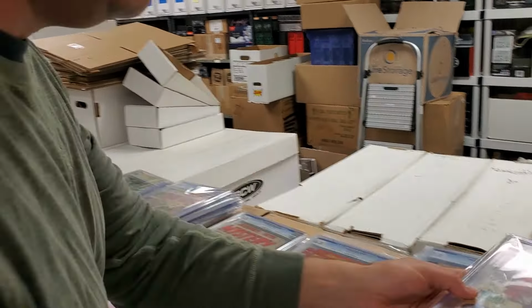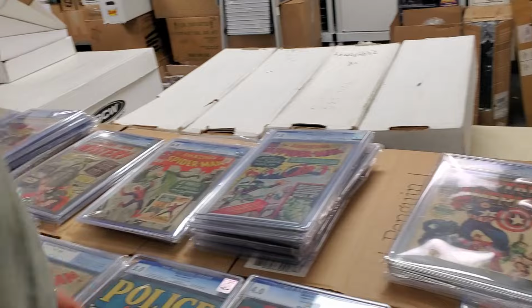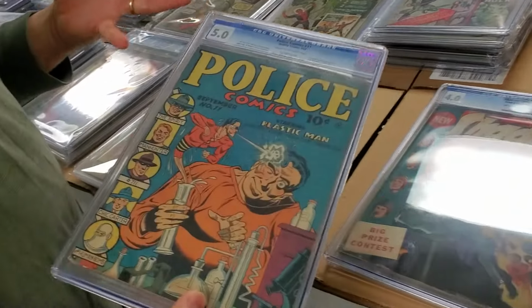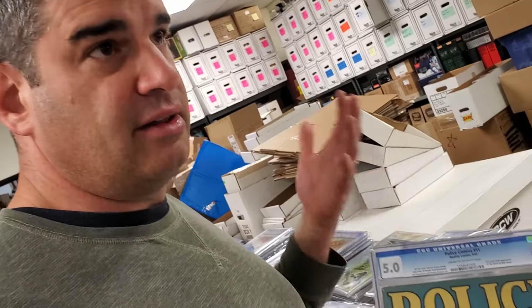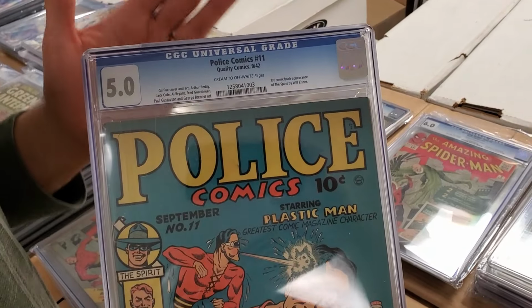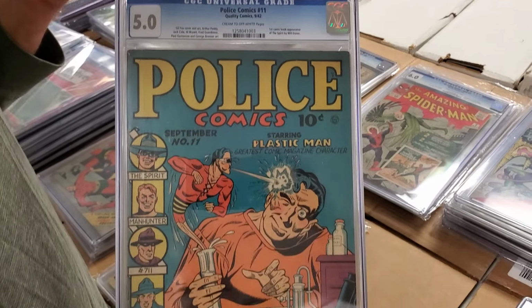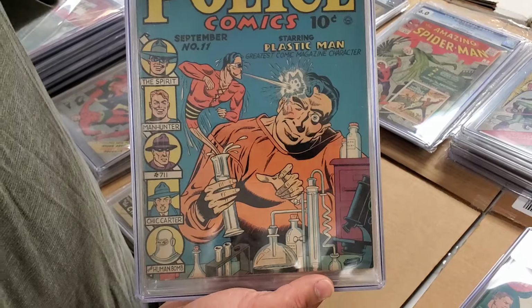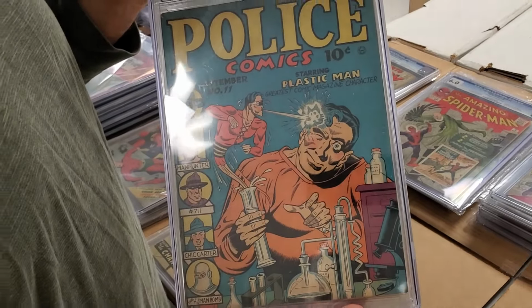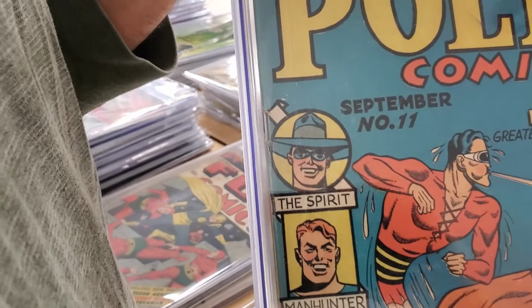Really nice. Okay, so we got covered Cap. Now here's a book I've never owned. This is a book that's never crossed the threshold at Zap Comics in 31 years. Police Comics number 11, 1942, classic Golden Age. Now, why is this valuable? It's a Plastic Man book, but this is the first comic book appearance of The Spirit by Will Eisner.